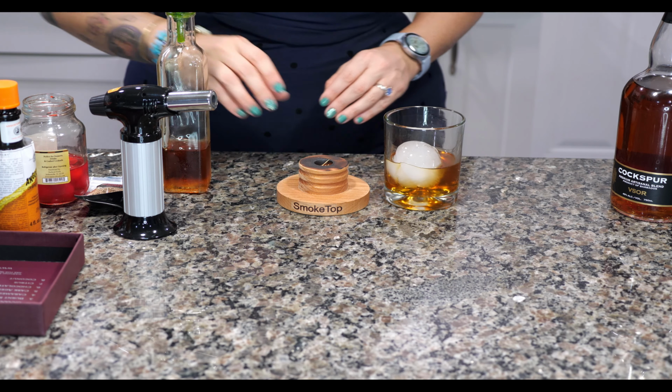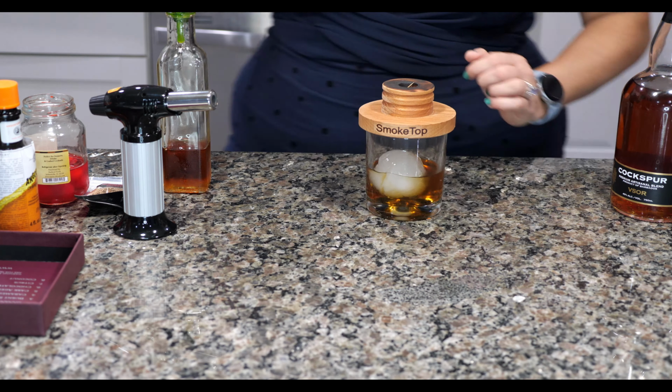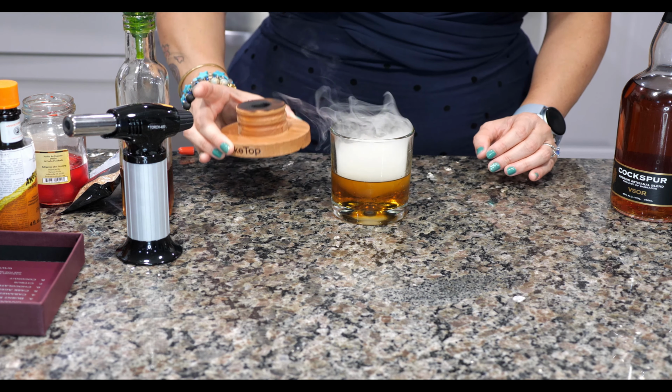And now what I'm gonna do is I'm going to smoke this, which you'll see how amazing this is. They do sell these torches on their website. It smokes extremely fast. I hope you can see this. And I think that's all I'm gonna do for this one because the smoke is there already. Look at this, beaut. Okay, and I'm just gonna throw the maraschino cherry in there and call it a day.